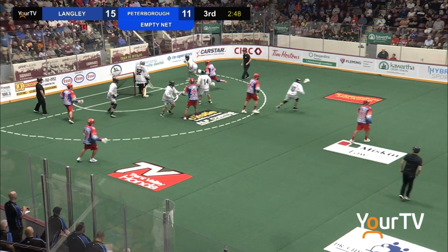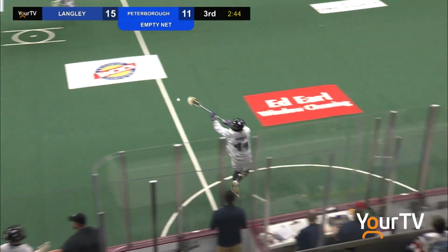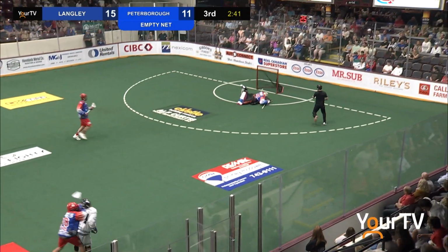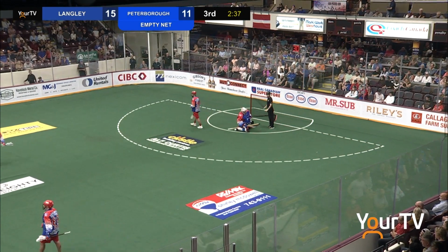The Vitarelli pass went high, and the Thunder get the ball back. And they'll feed it ahead. Doby has an empty net, shoots, he scores! And that will do it. That will seal the deal here.